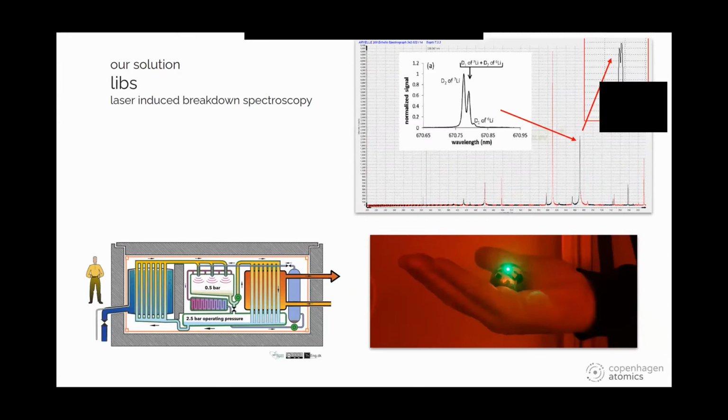One of the other things we proposed back in 2015 was to use LIBS for online monitoring. One of our co-founders has worked with LIBS for two decades, so it was an obvious choice for us, and one of the things we've been working on ever since.